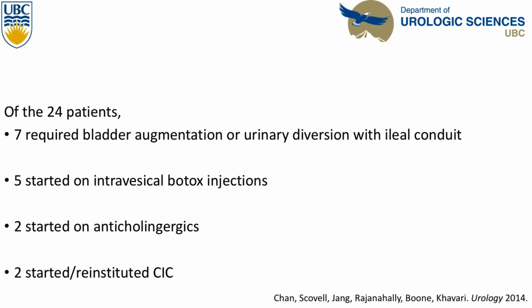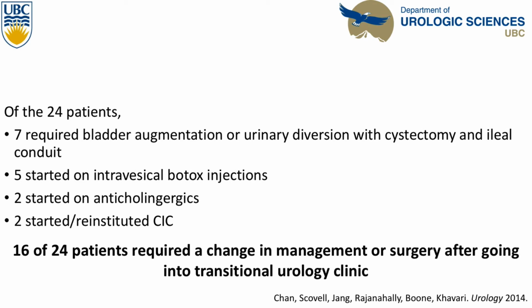Their indication was failed oral or intravesical Botox therapy with neurogenic detrusor overactivity, or decreased compliance, or decreased capacity. 5 patients were started on Botox intravesically, 2 on anticholinergics, and 2 on CICs. And if you add this all up, 16 of the 24 patients ended up requiring some sort of intervention after going into this transitional urology clinic.